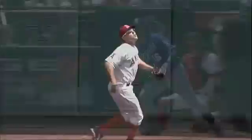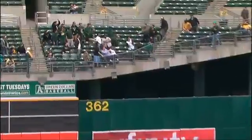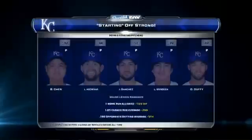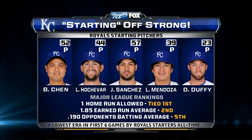Billy Butler. This guy goes line to line, but he hit a big fly in center field to get him going against the Angels. And now, when they went to Oakland, he went big fly again. Billy Butler is going to be a big reason that the Royals offense is as good as it is for that starting pitching staff. And speaking of starting pitching, look at him. And what a highlight that was.